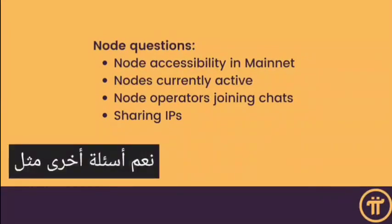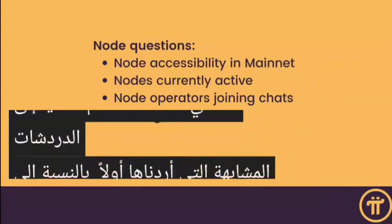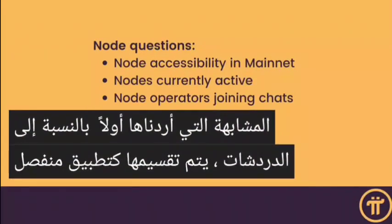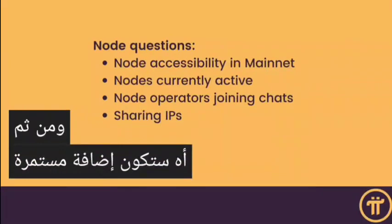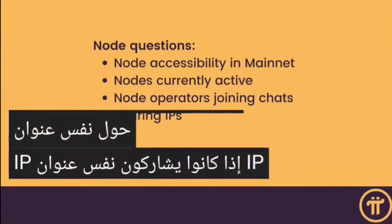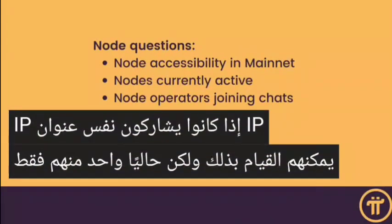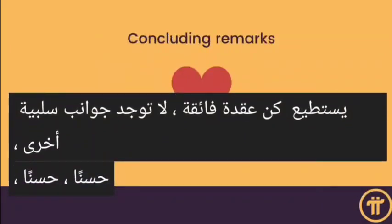Let's see, what else can I see quickly? Other questions like node operators to automatically join the chats. Similar, we wanted, first thing for the chats is to split them out as a separate app, and then it will be a continuous addition of users. People are asking what's about the same IP. If they are sharing the same IP, they can do it, but currently only one of them can be supernode. No other downsides.